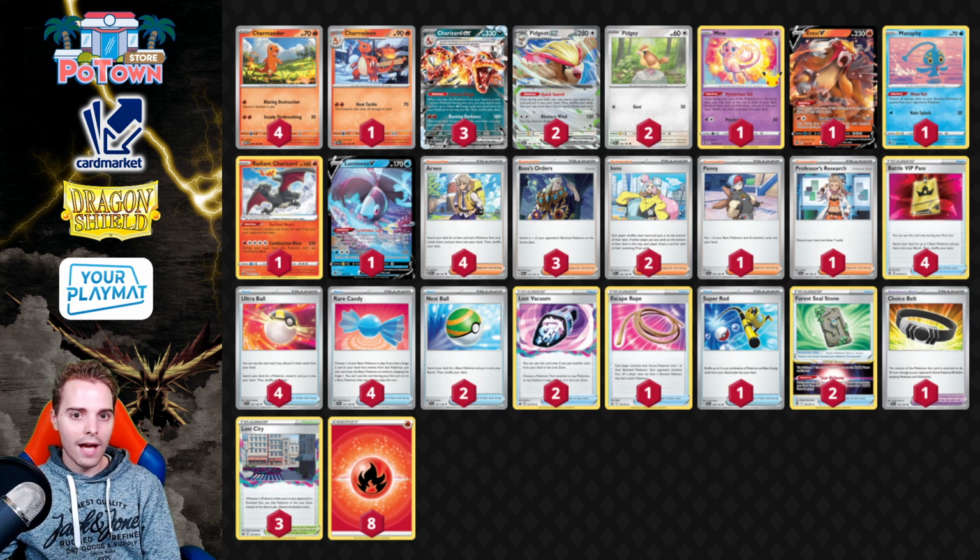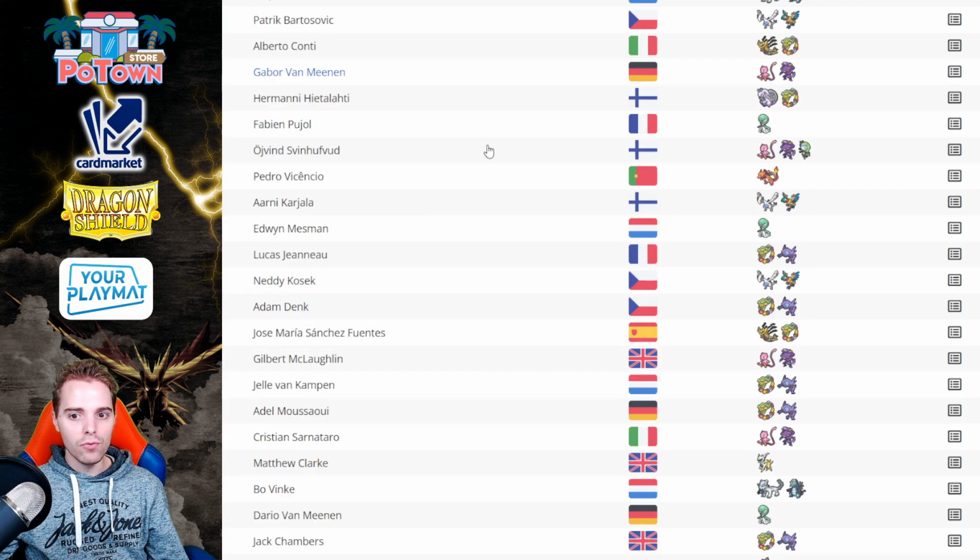So with this deck, you can go second, use Arven, get 4 Seal Stone, Battle VIP Pass, get an Entei, get a Charmander, use the Forest Seal Stone on Entei, use another VIP Pass. So the deck is super consistent, gets out what it wants, and it has been proven to work from time to time. The highest placing Charizard build, by the way.